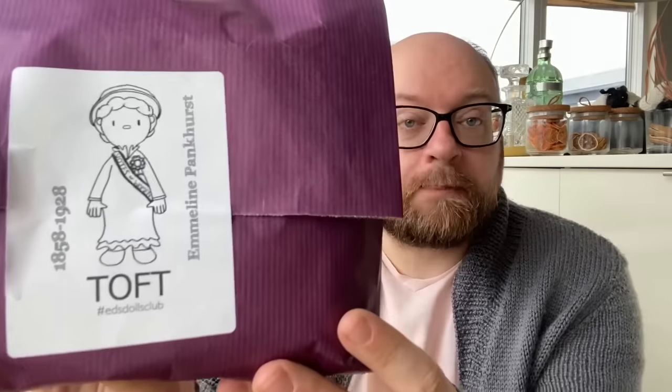So I'm not gonna open all of the kits, because they're going to live in a box, they're going to live in a spare room, and then every couple of months I'll get a kit out and then I'll start to work through that kit. But I wanted to talk about a couple of specific ones because Emmeline is the first one and it's going to be the one that I start with.